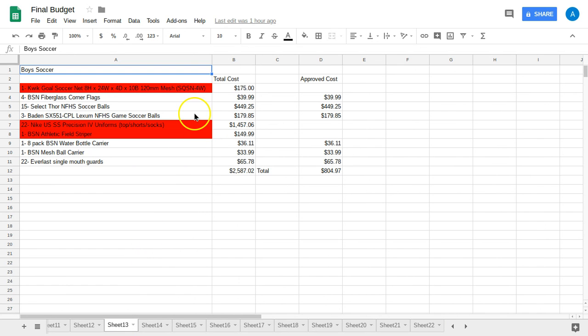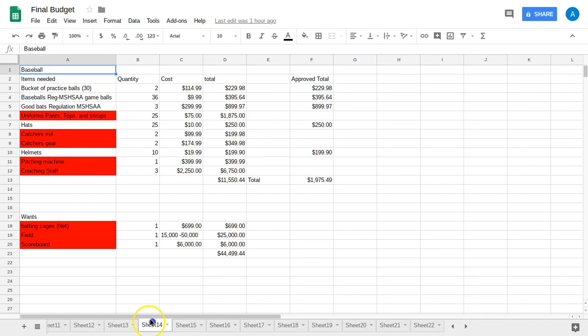Next is boys soccer. Our practice nets are fine. A field striper already approved for the girls soccer program, so they can share, and then also not their turn for uniforms. Next is baseball, not their turn for uniforms. Catcher's mitt, the boys going in know what position they play usually. They can purchase their own mitts. Catcher's gear, we already have plenty of catcher's gear. It's just not the year for it.